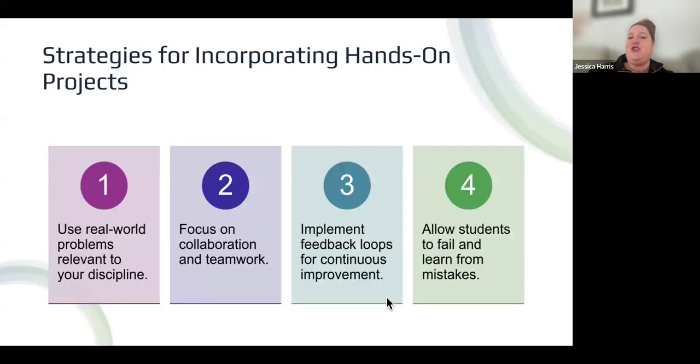So some strategies that you can do moving forward in your own classes, to incorporate whether it's project-based learning or just those hands-on projects, right? Because again, it can be structured or unstructured, and it can be project-based learning. So when you think about how can I implement this or integrate it into my classroom, think about any real-world problems you're having your students think about in your discipline. What's relevant to it? How have you been incorporating those into the classroom? How can you have the students think about that?